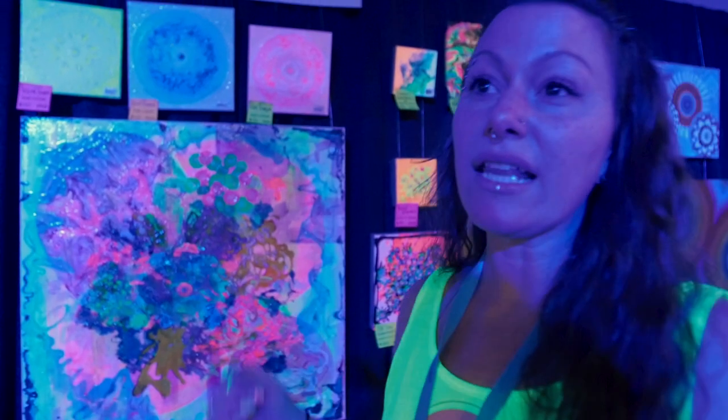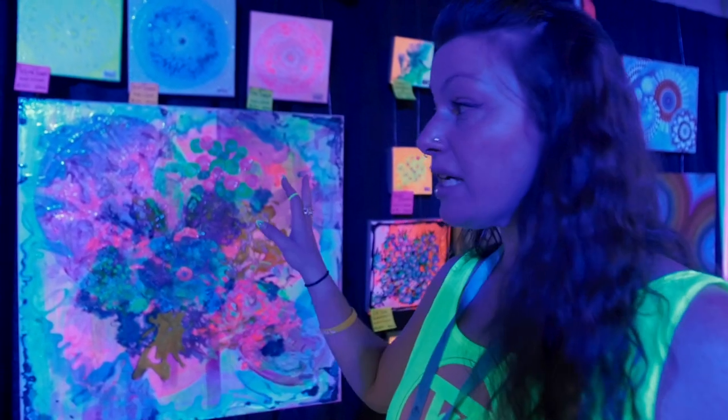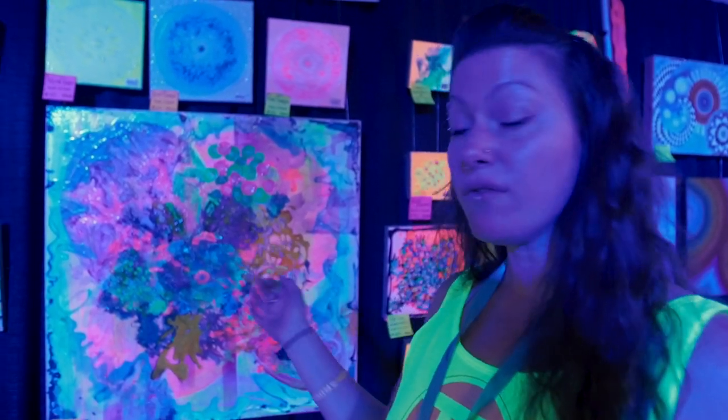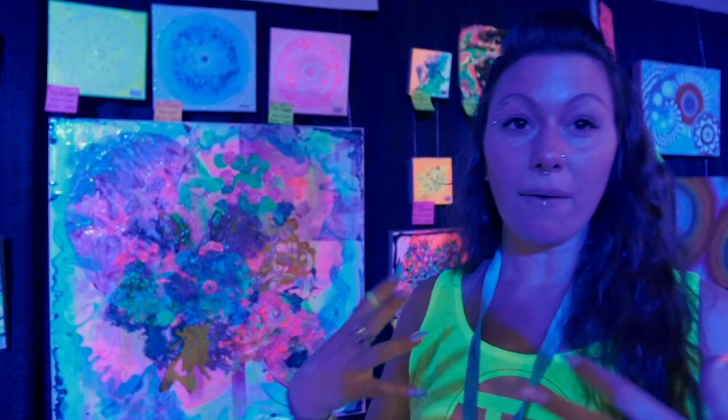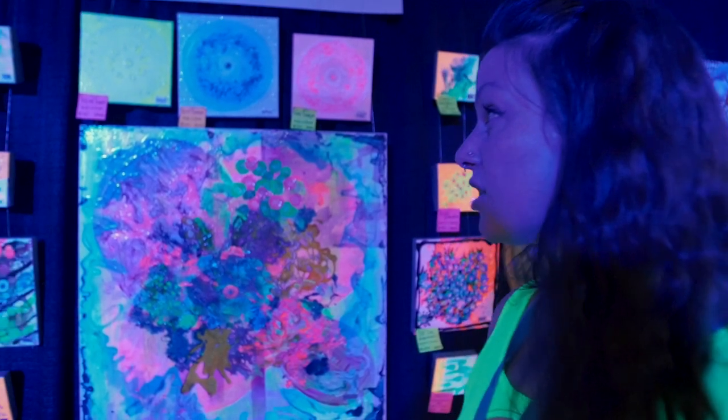What's really cool is that this is going to look different in regular white light, but today it's represented here with the UV light and with the 3D glasses, so you'll see that the transparency will come forth to the viewer.